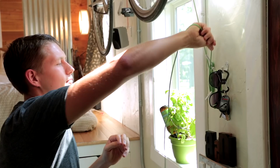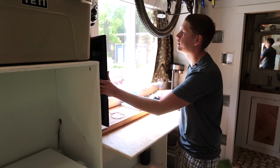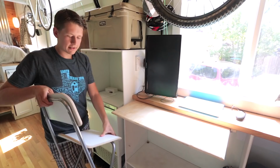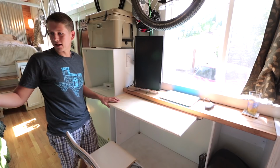So this is my office space. I have a nice little fold-up table here, and then a computer monitor that comes out. It works great as a standing desk, or when I don't want to stand, I've got my little bar height stool. It's kind of my office space, conveniently placed next to the beer taps.